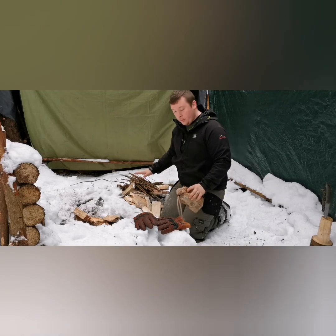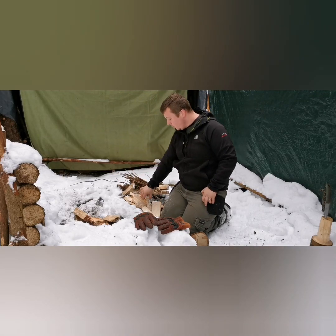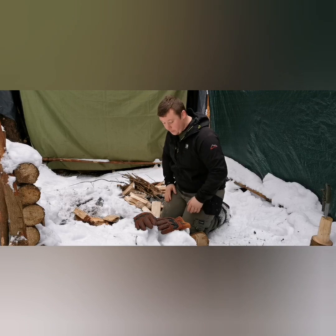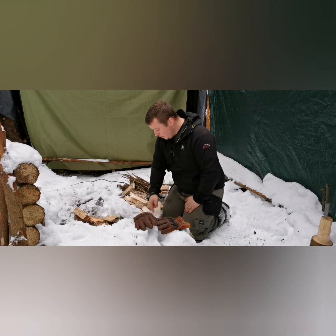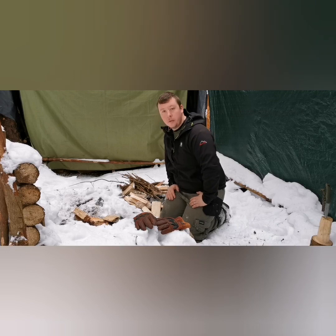Well guys, that's me prepped on my firewood. Got a fire lay here, thin sticks, worked my way up in size to reach the good fuel for burning. So I'm just going to bring the fire in, bring the camera in, show me getting this fire lit. We'll try and light it with some birch bark today.